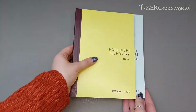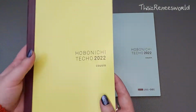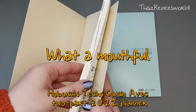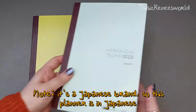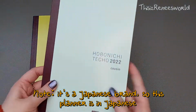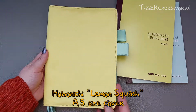Then for my personal diary journal, I'm going to use a planner. And this is the Hobonichi Techo Cousin Avec planner. And it's a planner that's divided into 2 planners, one for one half of the year and the other for the other half of the year. And I got this for my birthday, so I'm very excited about that. I'm very thankful about that.